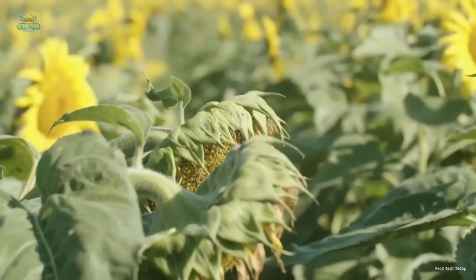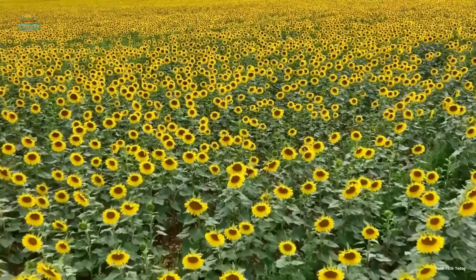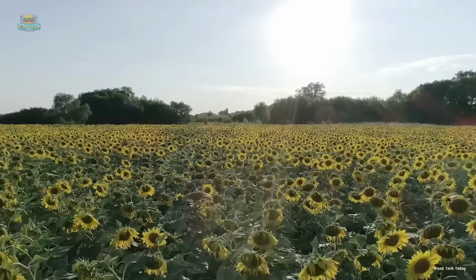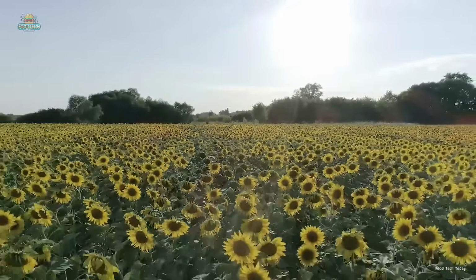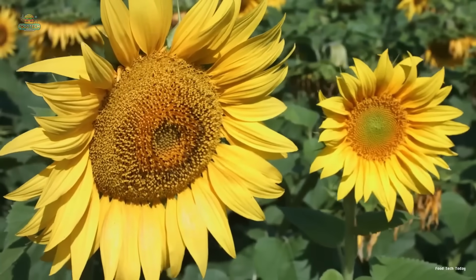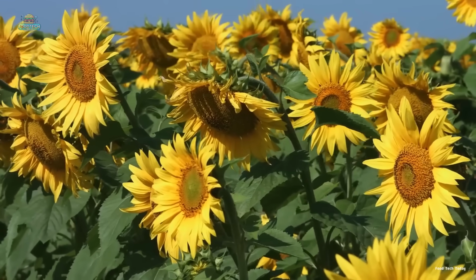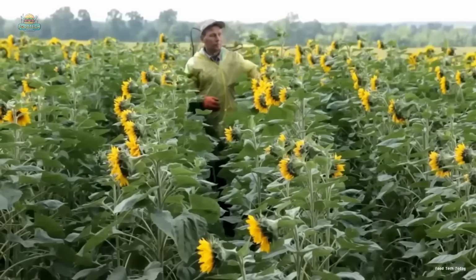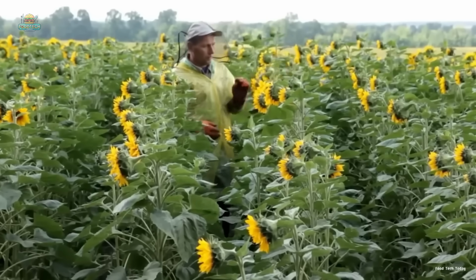To witness the sunflower oil production process firsthand, let's start by visiting the vast sunflower fields. Our journey begins in these sprawling sunflower fields, the birthplace of the golden oil. This vibrant flower, which originated in North America over 3,000 years ago, is now found all over the world. Sunflowers are not only admired for their proud beauty, but are also an important industrial crop, providing a valuable raw material for vegetable oil production.